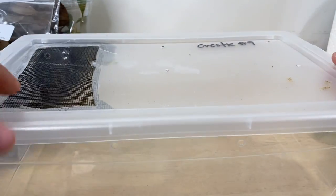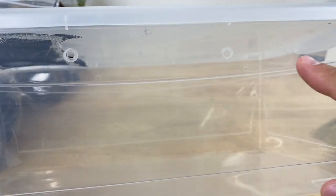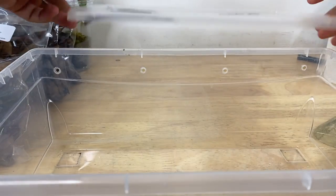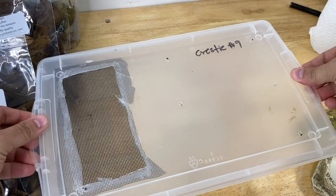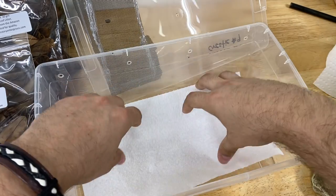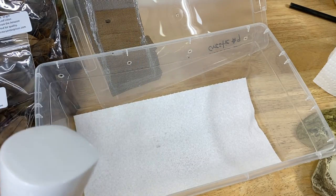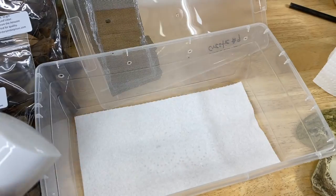The container the animal will be housed in is fairly straightforward as well. Cut a rectangle out of the lid, glued in mosquito screen, and drilled ventilation holes along the sides. Everything needs to stay very clean, so the substrate will just be paper towel. We're not even gonna make it wet, we're just going to give it a tiny little spray.